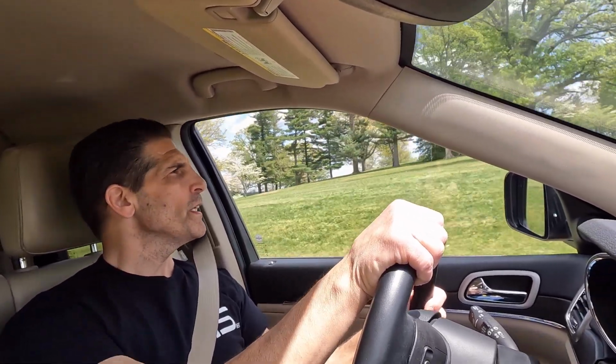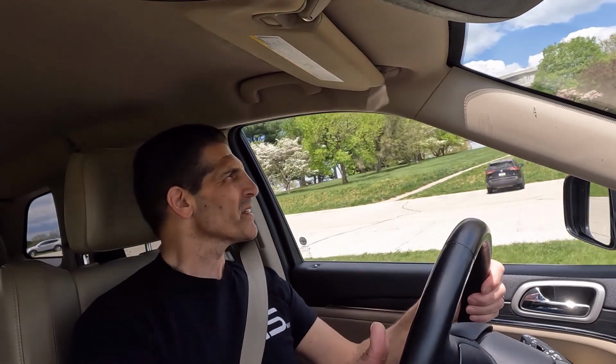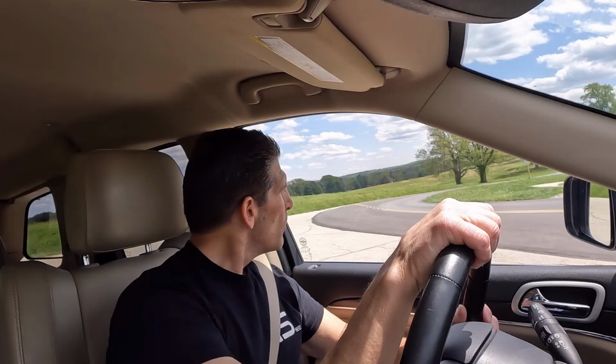Yeah, so I like the car. You know, I do. If I was in the market for an SUV, I would certainly consider this. I don't see why I wouldn't, but I really don't want one, to be honest. It's nothing against this, because this really is a good car.